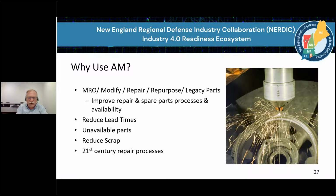The idea of reducing scrap. So we're working with a company that makes high performance electric motors. If they over machine something or make a mistake in machining, the idea of being able to go back in, replace that material using an additive process, and then they can remachine it and they basically have a new part.